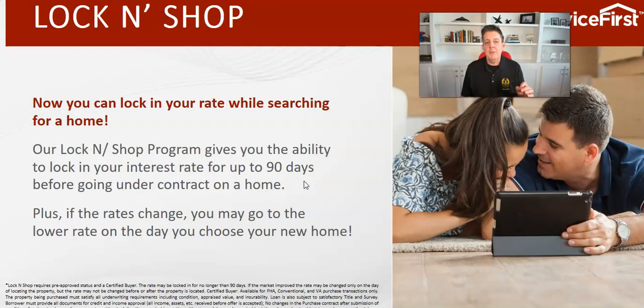Next is lock and shop. So how about this? Lock now, shop for 90 days, and you get to lower the rate to market rate once you actually have a contract.